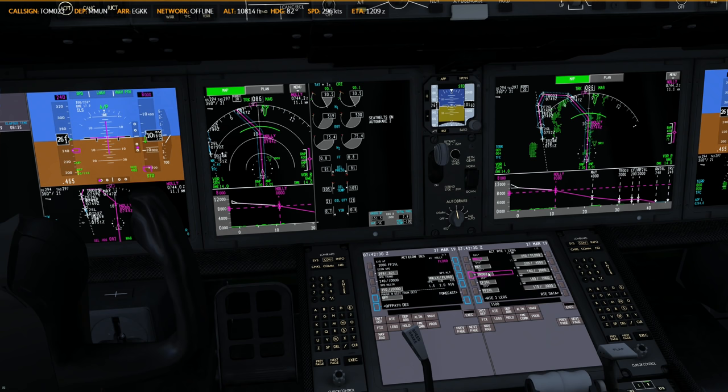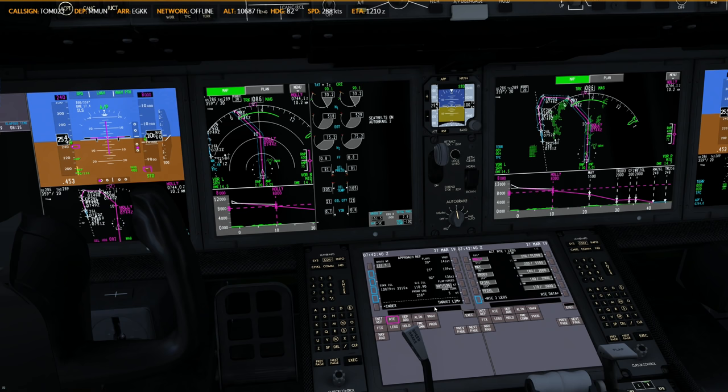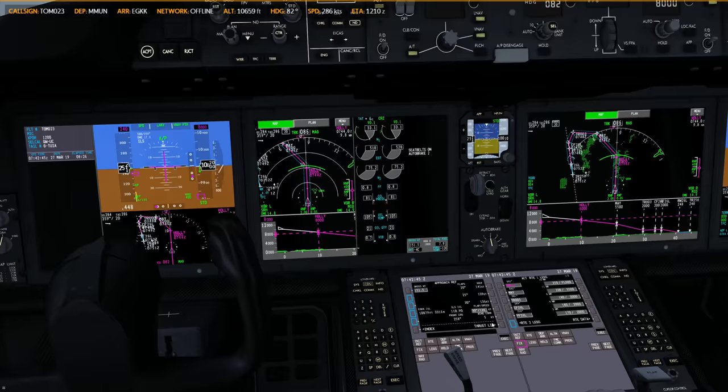There you go. Not that we're going to use that anyway, but whatever. Okay. Init ref. Oh, the speeds have put themselves in now. That's good. ILS automatically is tuned. You can see in the top left of the PFD.